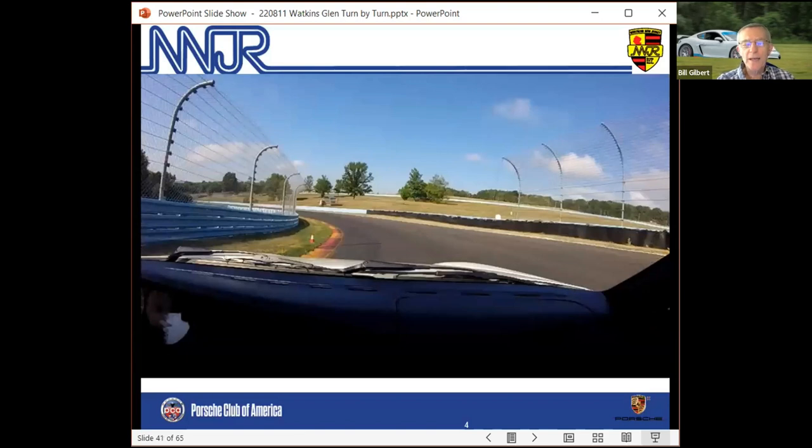Once we do finally get there, we really do want to get in tight on this curb. In fact, we want to brush it every once in a while. Again, it's an unfriendly curb, so we don't really want to drive on it. But we do want to brush it because we need to be tight in here because of the way the banking is set up in turn 6.